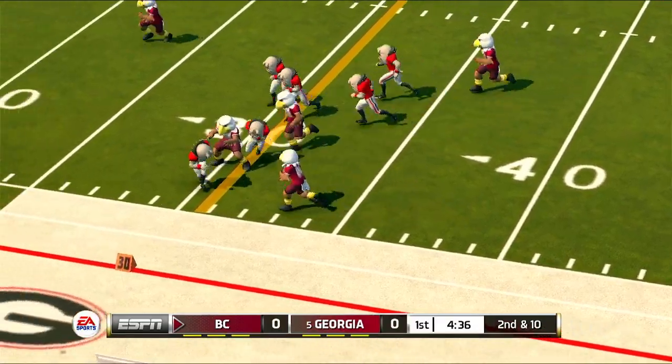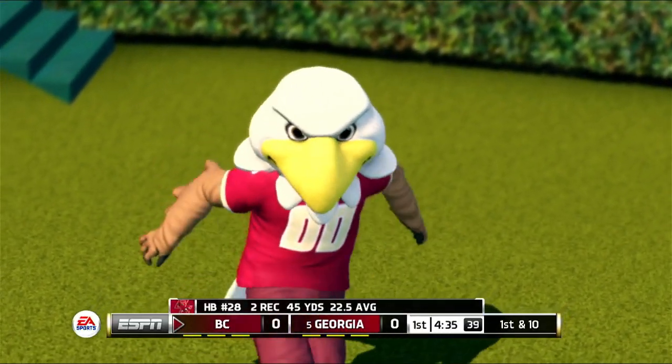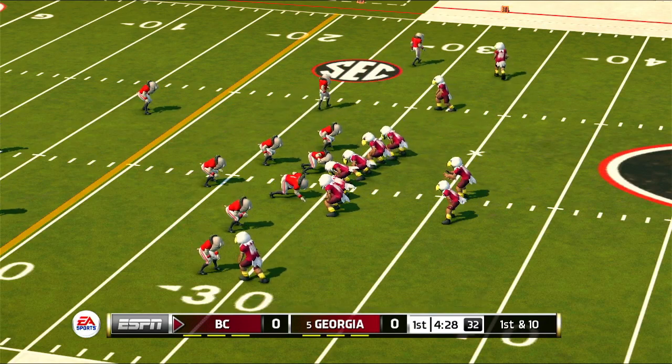Here's the halfback on the screen, and they push him out around the 30-yard line. That screen play was well executed. I'm not sure the defense was looking for it, and they weren't in great position to make a play until the first down was already picked up.